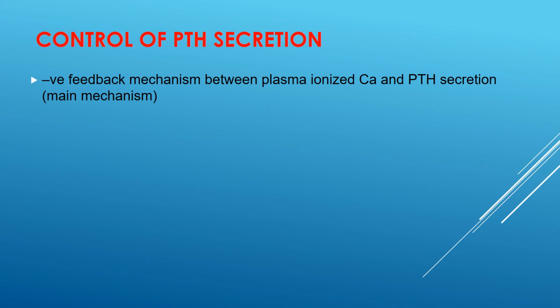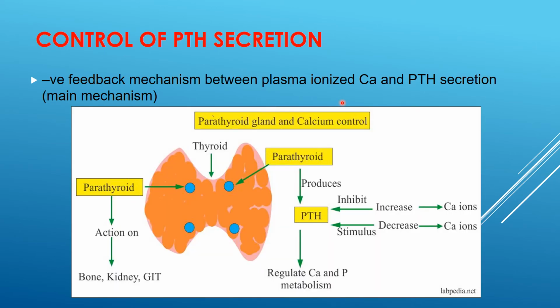How is the parathyroid hormone secretion controlled? It is basically through the negative feedback mechanism that controls the ionized blood calcium level. So it depends on the blood calcium level. If blood calcium level is high, what will happen? There will be a negative feedback inhibition of parathyroid hormone. What happens if blood calcium level is low? There will be a stimulation of parathyroid hormone release.